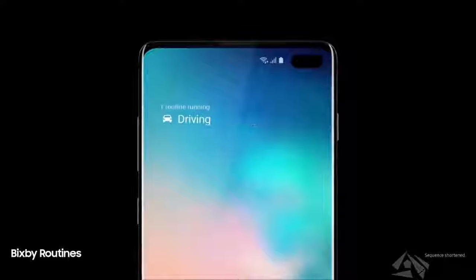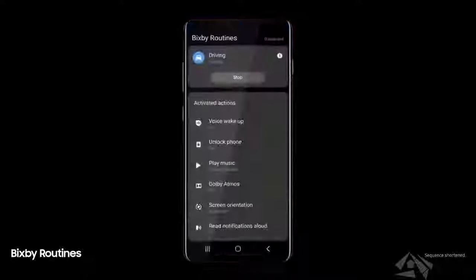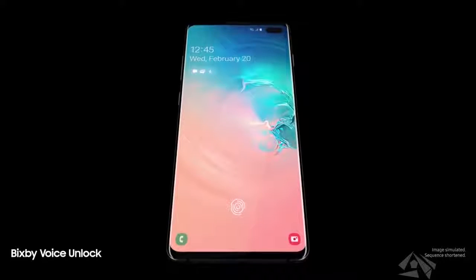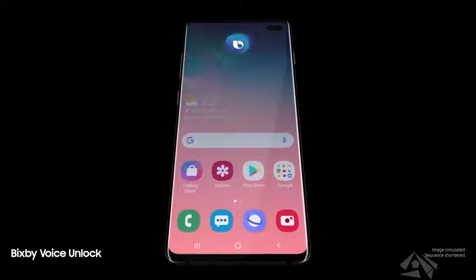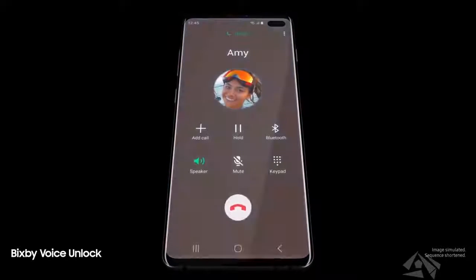Next generation intelligence adapts to you, learning your habits to automatically perform common tasks. And a smarter Bixby now recognizes you. Hi, Bixby. Call Amy. So you can unlock with just your voice.